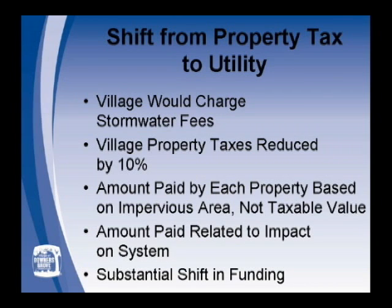In summary, under the stormwater utility approach, the village would charge stormwater fees. Further, the village would likely reduce property taxes by about 10%. Therefore, the amount paid by each property would be based on impervious area, not taxable value. The amount paid would be related to the impact on the stormwater system. This would be a substantial shift in funding.